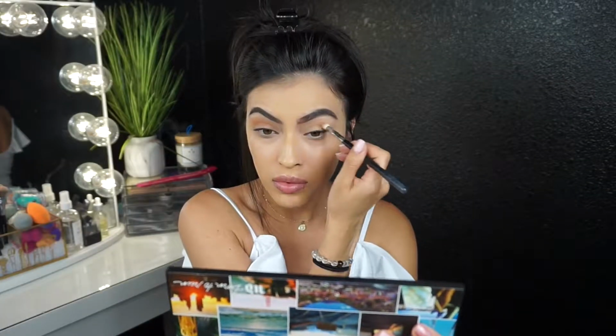I just put my hair up for the time being. Ignore the way it looks. If it looks crazy, whatever.